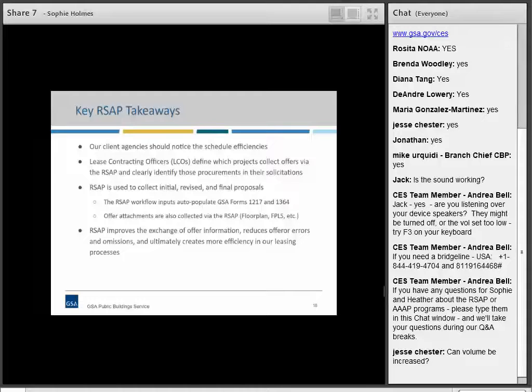In summary, the RSAP is a new online offer platform that is built to create efficiencies that benefit your project schedules. Our client agencies should not notice a difference to the process as there are no process changes. The GSA lease contracting officer will make the decision whether or not to use the RSAP. If you are intrigued by the value the RSAP delivers, don't hesitate to encourage your GSA leasing team to use RSAP. And if RSAP is used, the market should take notice of the language in the RLP package, which will spell out the online submission process.